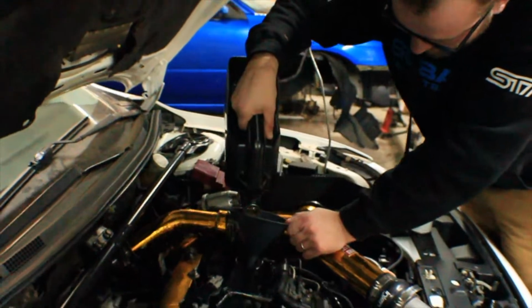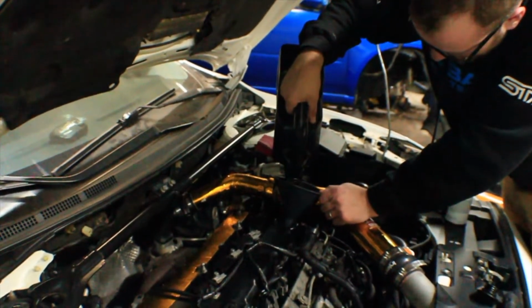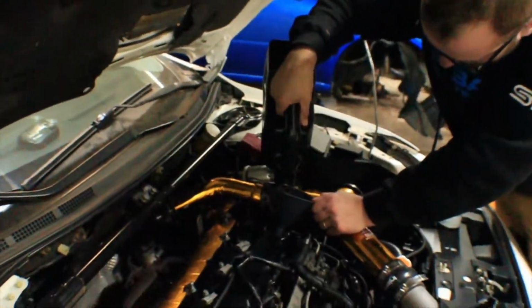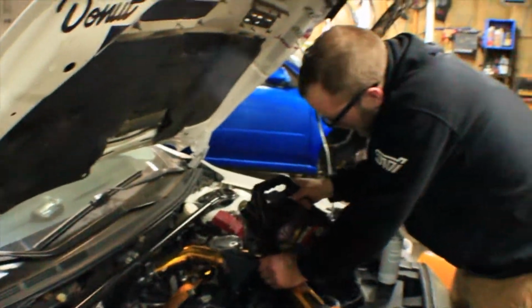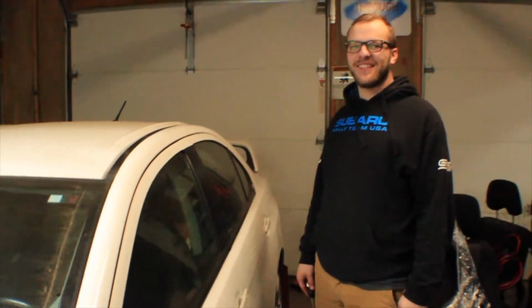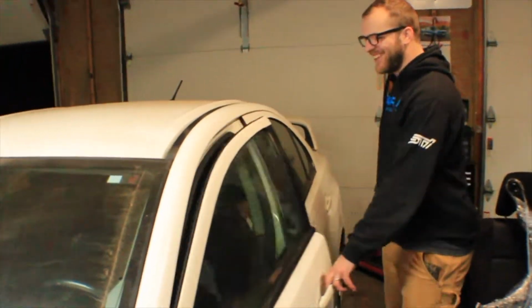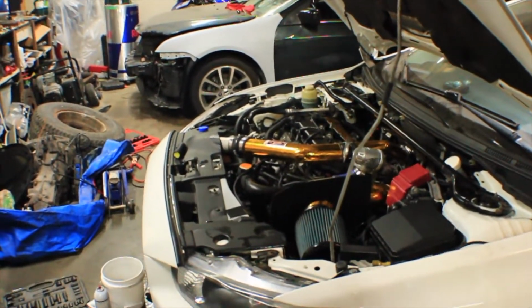Alright, so we're filling her up with oil right now. And then we're gonna see if we can get her started. GoPro's about to die, so I'll probably just record with this. We'll set the camera up over here while we're trying to get her started. Alright, Aaron, it's time to say a prayer to the car gods. Let's get this thing going. You want to roll it over? Yeah. Alright, go.